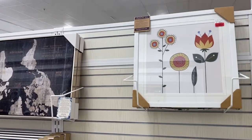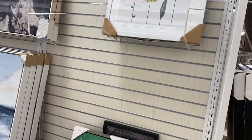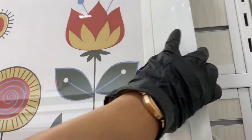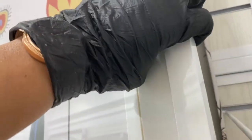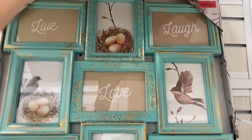Guys, here I am at Home Goods, and I thought we'd take a look at some of their home decor. Let's look at their wall decor today. This painting right here is $18. This was reduced. Let me see if the back is the same. So let me see if I can get this down. So this one here, guys, is $10.